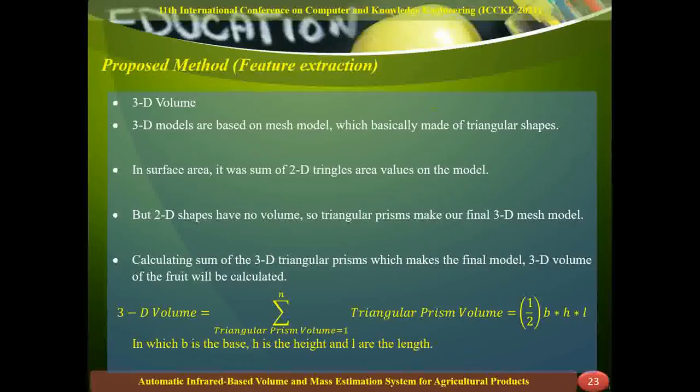3D volume. 3D models are based on a mesh model, which is basically based on triangular shapes. In the surface area, it was the sum of 2D triangular area values on the model. But 2D shapes have no volume, so the triangular prism makes our final 3D mesh model. Calculating the sum of the 3D triangular prisms, which makes the final model, the 3D volume of the fruit will be calculated as below.